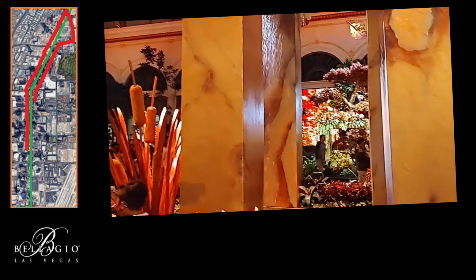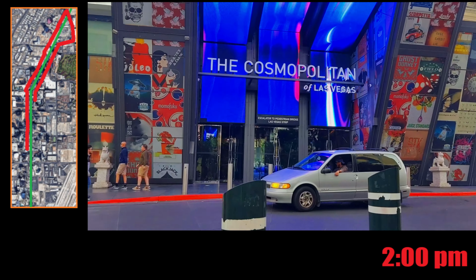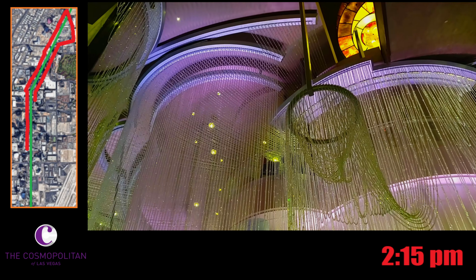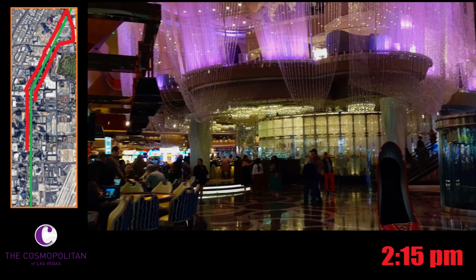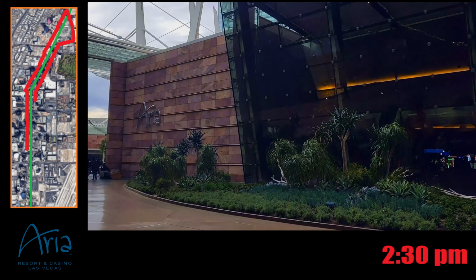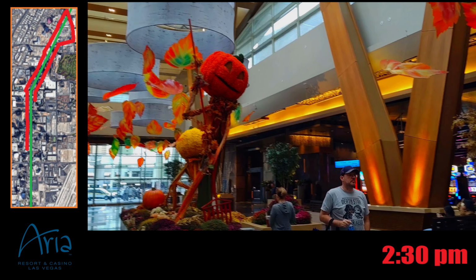This is the Bellagio Conservatory. Very, very impressive display. And the coolest thing I like about it is it's redone every season. Every season they change it out and make it an entire new display. So there's always something new to see when you go to the Bellagio Conservatory. I think it was the Aria that they stayed at in the last Jason Bourne movie, if you remember that.